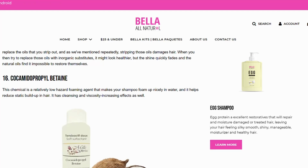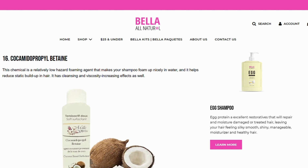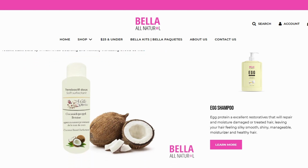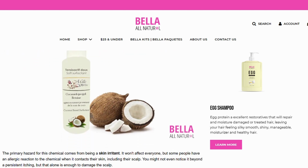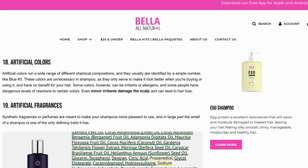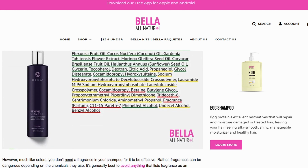Number 16. This chemical is a relatively low hazard foaming agent that makes your shampoo foam up nicely in water, and it helps reduce static buildup in hair. It has cleansing and viscosity increasing effects as well. Artificial colors and artificial fragrances are mentioned. Synthetic fragrances or perfumes are meant to make your shampoo more pleasant to use, and in large part, the smell of a shampoo is one of the only defining traits it has.